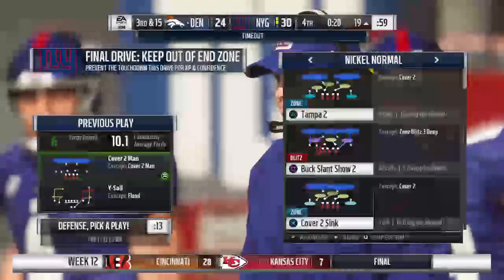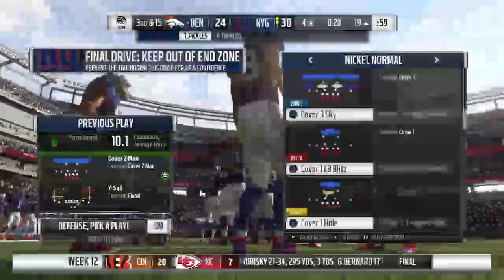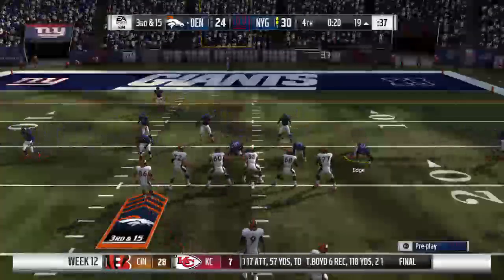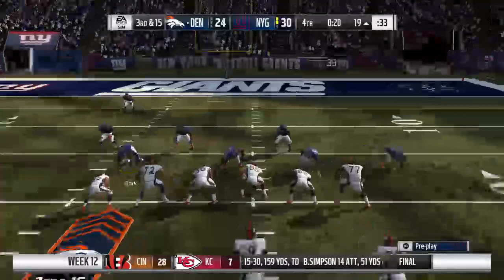And now maybe they want some extra time to talk about this 3rd and long play, as we'll get a timeout. As the clock will stop with an even 20 seconds left to go. The Broncos on 3rd down. They've converted a third of their opportunities, 3 for 9. This will be 3rd and 15.